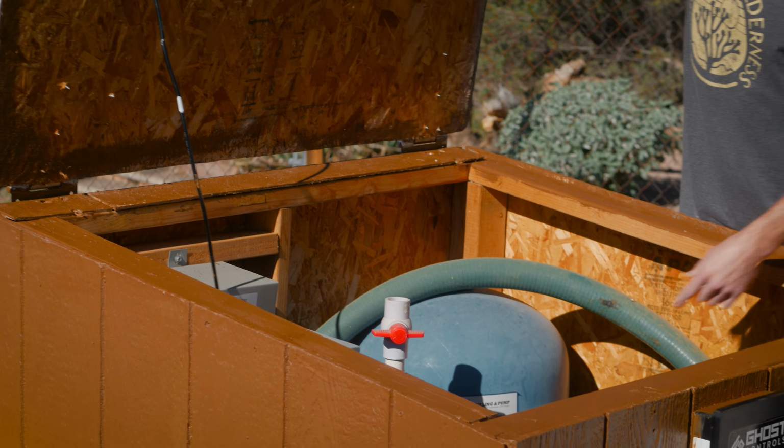Buried in the ground here is a 2,500 gallon tank, which holds an extremely large amount of water, which is cool because if the pump for the well ever went out or something bad happened, we'd still be able to burn through these 2,500 gallons if we needed to do the dishes or take a shower or do whatever. We still have this reserve here, which is kind of cool.